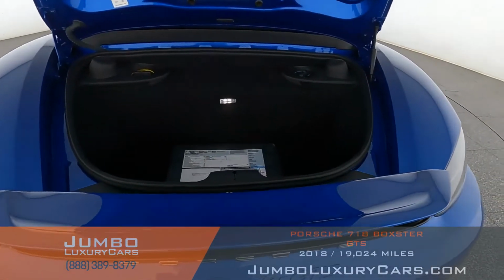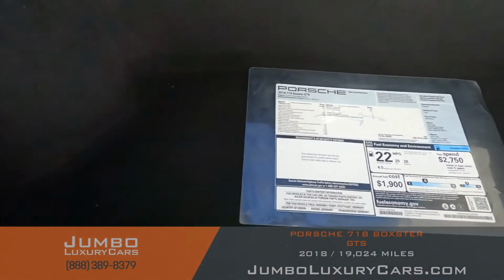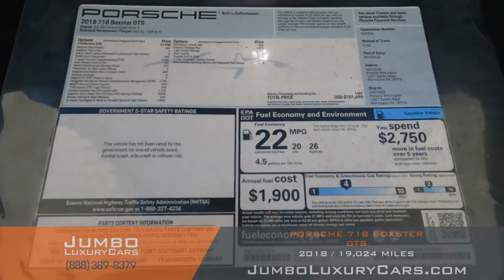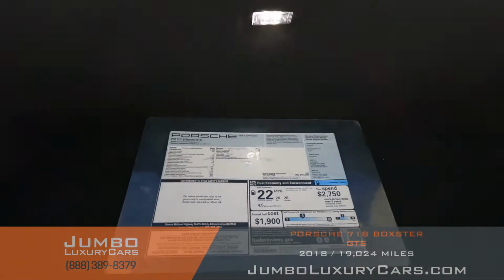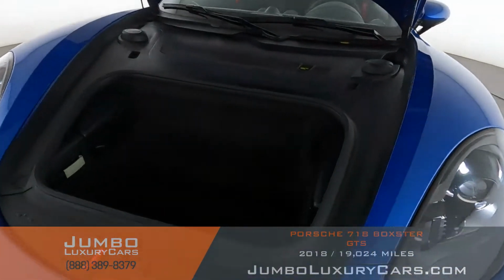Now let's check out the trunk. Here we have your window sticker. Overall, the trunk is in excellent condition. Now let's take a look under the hood.